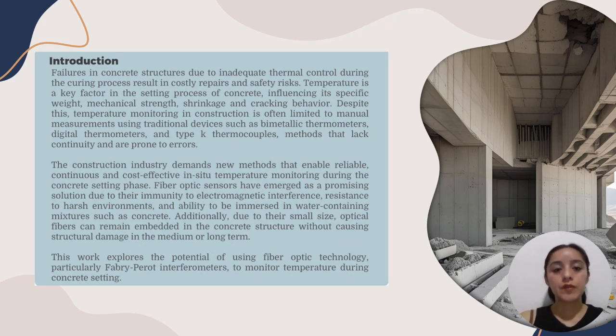Failures in concrete structures due to inadequate thermal control during the curing process result in costly repairs and safety risks. Temperature is a key factor in the setting process of concrete, influencing its specific weight, mechanical strength, shrinkage, and cracking behavior. Despite this, temperature monitoring in construction is often limited to manual measurements using traditional devices such as bimetallic thermometers, digital thermometers, and tape-type thermocouples, methods that lack continuity and are prone to errors. The construction industry demands new methods that enable reliable, continuous, and cost-effective in situ temperature monitoring during the concrete setting phase.